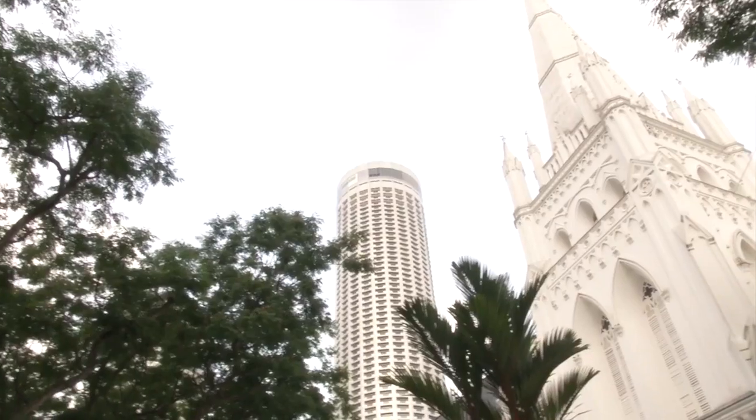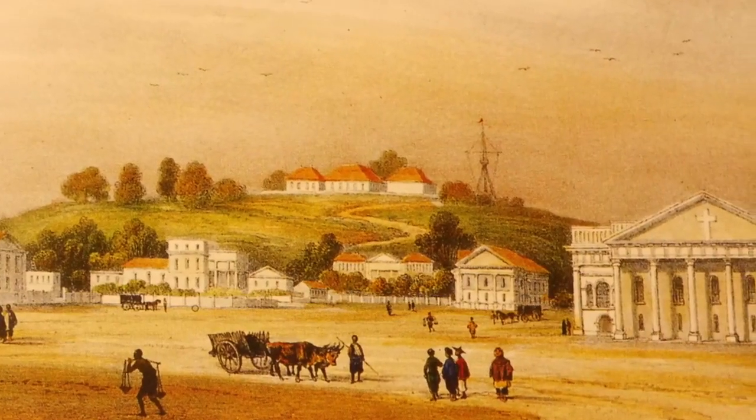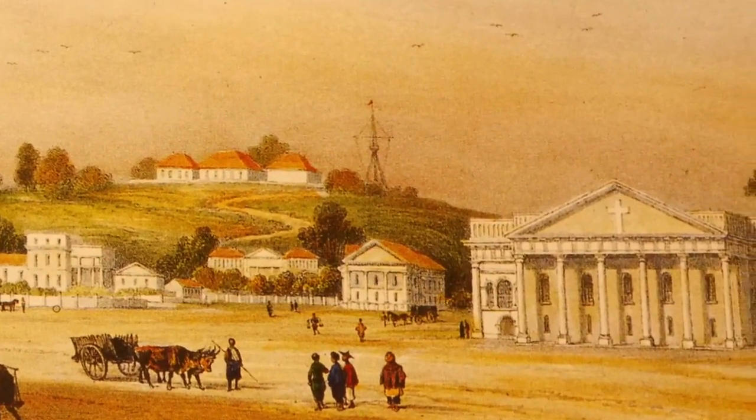It is significant because it's right in the heart of the city and continues to be a beacon to the city itself. Cathedral continues to be a living church. We're not just a gazetted monument. This is not the original building itself. The original building was struck by lightning twice and was much smaller.